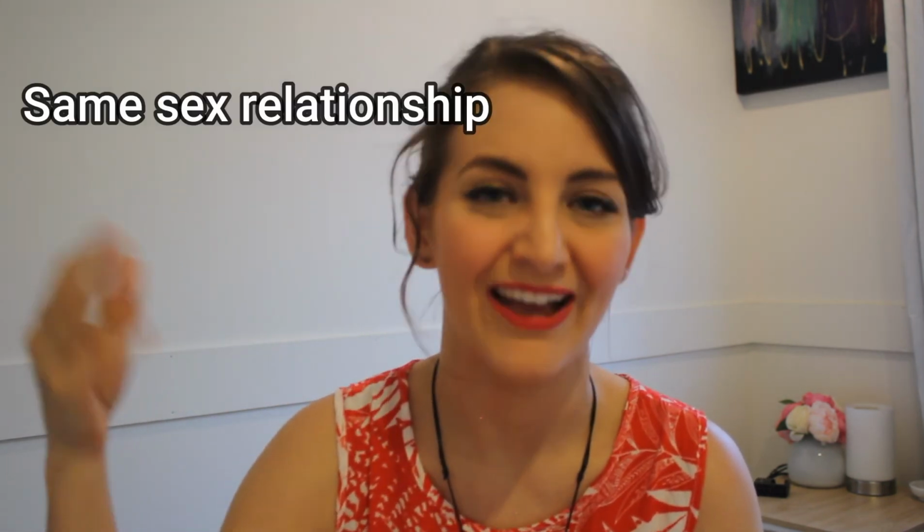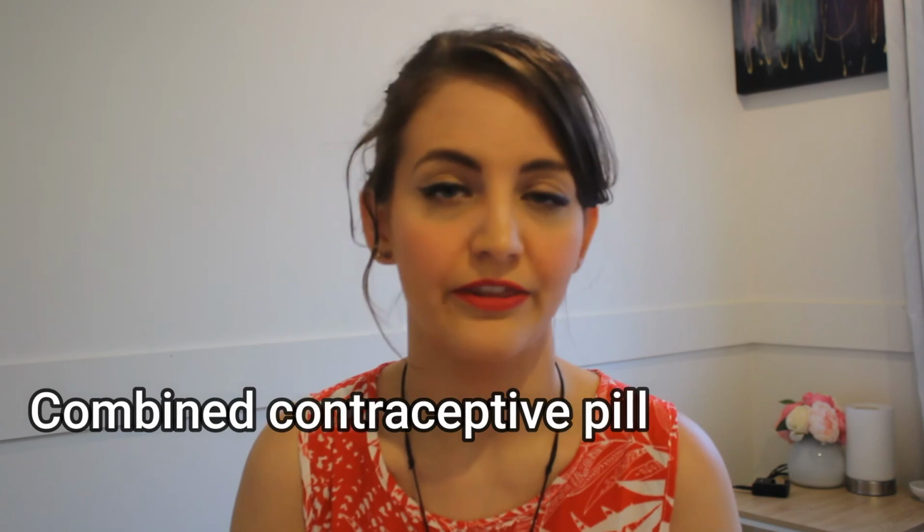To recap, the methods that prevent pregnancy the most include abstinence, having a same-sex partner, and then your LARC method, so your long-acting methods such as the implant, the Mirena, and the Depo. Your everyday methods such as the pill and the mini pill are relatively effective, but require you to do something every day to prevent pregnancy. Then you've got methods such as the Nuva ring and condoms. Only condoms and abstinence can avoid STIs, so please look after your sexual health as well as your fertility.